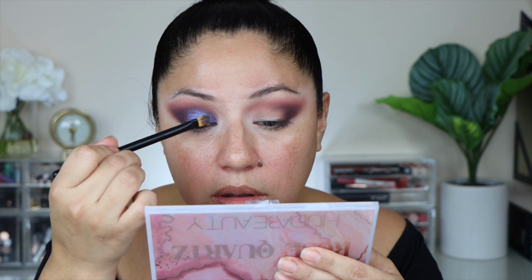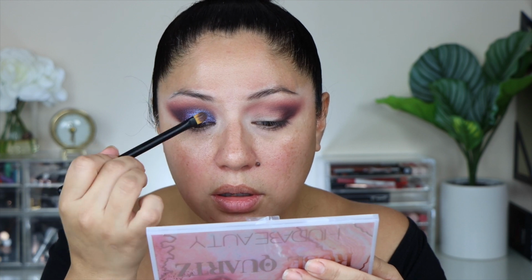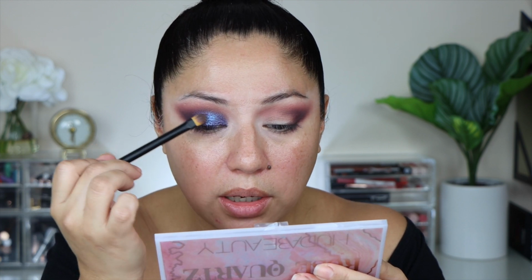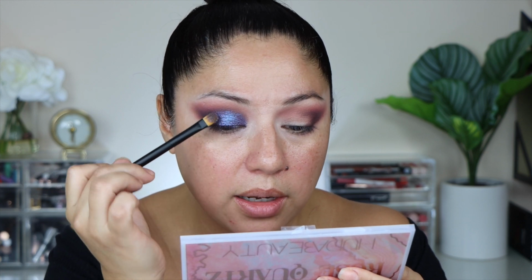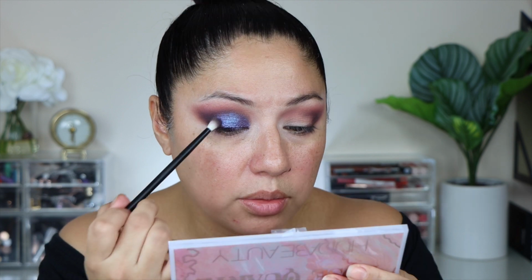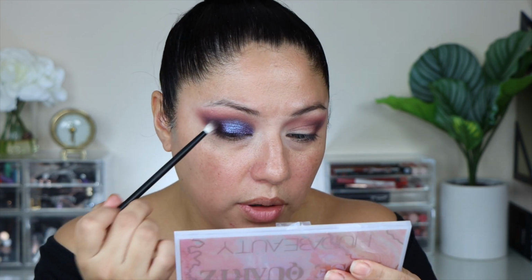Same Refer brush. Let's go ahead and see if it's going to pick it up, just to get in the very inner corner. Okay, so it is picking it up. This is so stunning. Just patting it very gently. Just taking a little bit of Empowered and Mantra at the same time on the Refer 13 brush to blend this outer corner a little bit more so they can flow a little bit better.